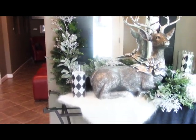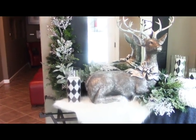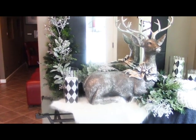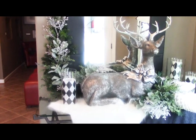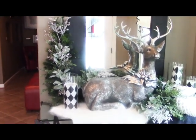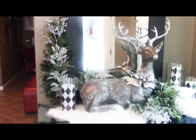And for Black Friday, or when the sales go on after Christmas, I'll be collecting more things for the theme for next year. So that's how I always work. I'm always a season ahead. And that's how I get all these pieces, because I worked on it the previous year. So that's a tip if you guys want to do that yourselves. So now let's talk about the deer.